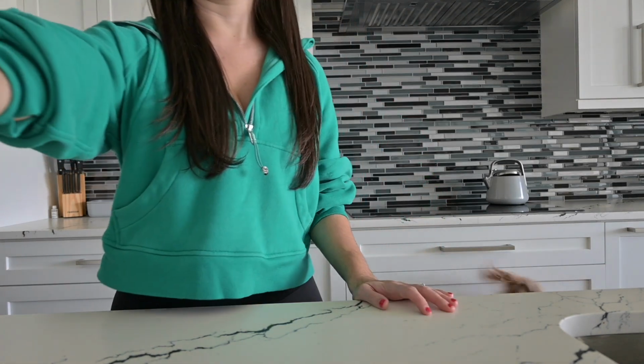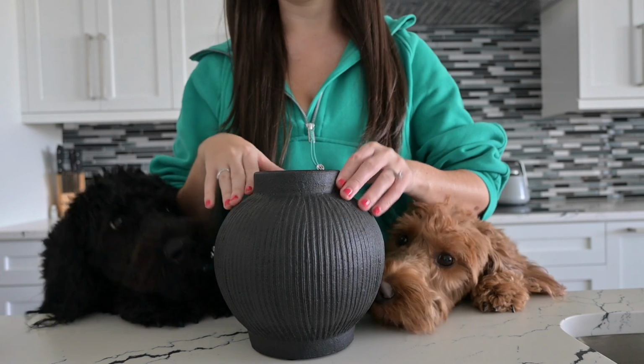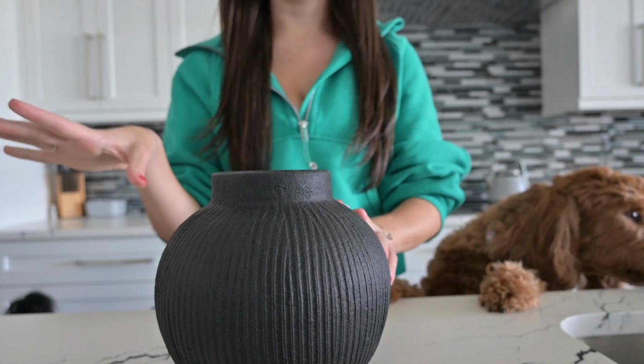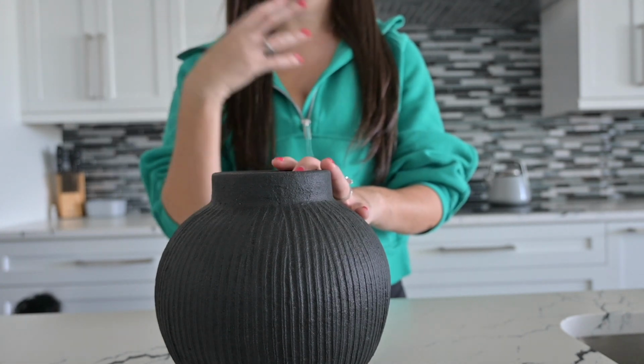So yesterday, if you've seen my week in my life vlog, I'm not sure if that's going to go up before this one or not, I picked this up at Target. The dogs really like it apparently. It's just this cute little black vase. Today I went to Michael's and picked up some different plants and stuff like that I can put in this, and some other items that I have just to kind of liven up my space.